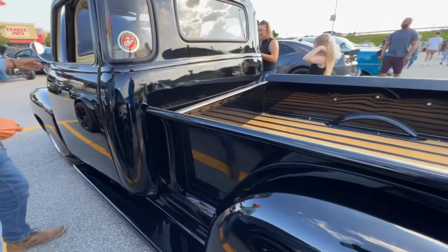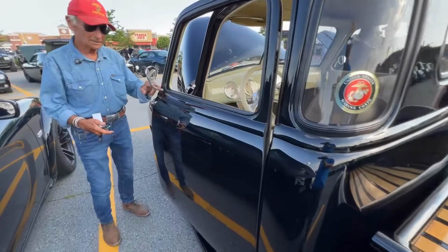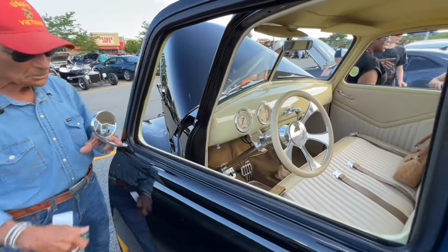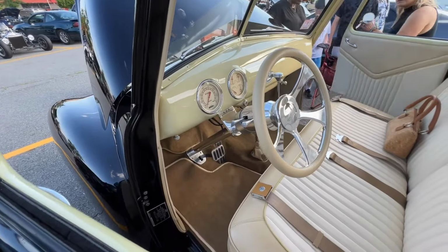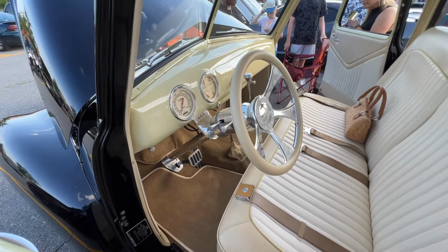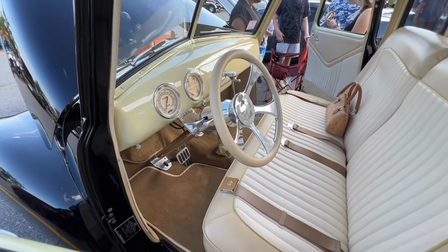But let's do, if you'd like to get it from this side. So tilt steering. Yep. Awesome. Just a great driving truck.